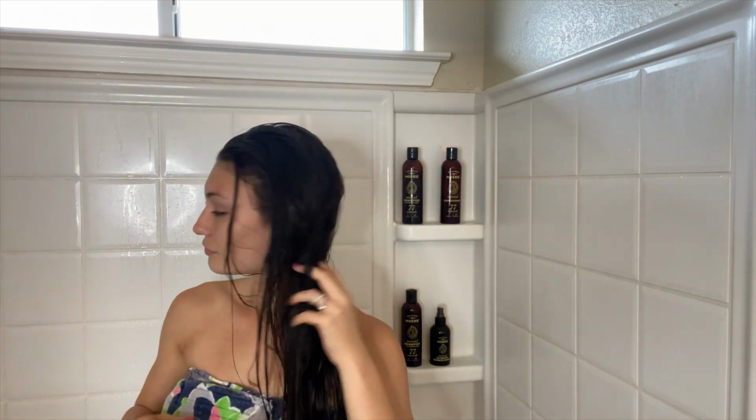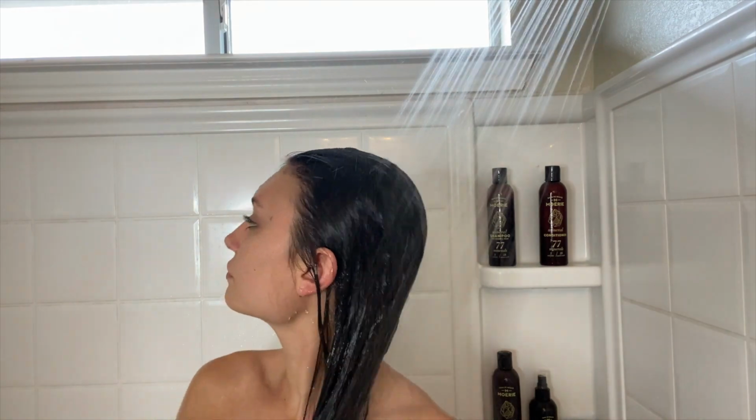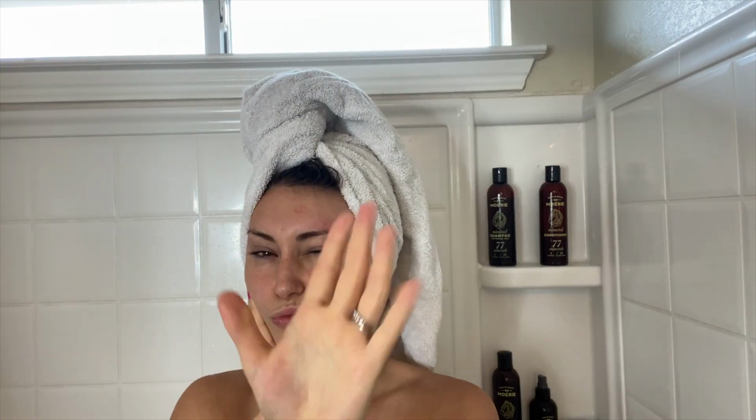And also, so you guys know, all these products are for every single type of hair, every single day. They do have a lot of vitamins, minerals, amino acids, just like the mask does, and they are just so good for you. So now after 20 minutes, I am rinsing out the mask. Just nicely rinsing it out, getting all that good stuff out, and then drying it off.